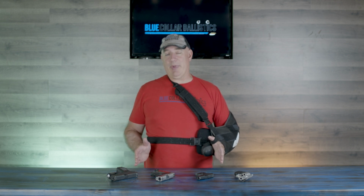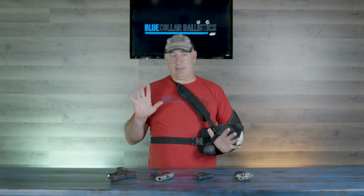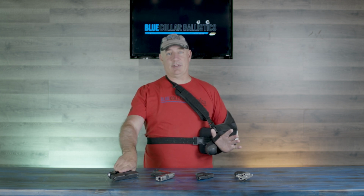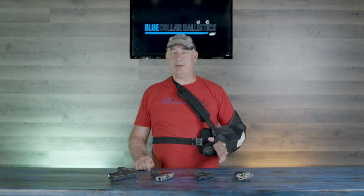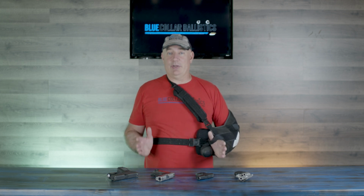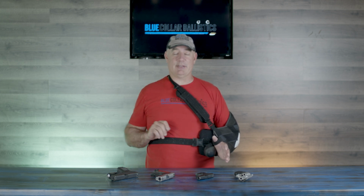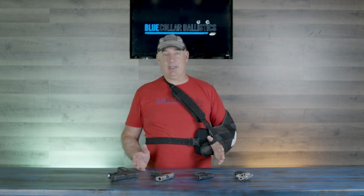So backing up just a little bit, I got huge hands, so that's why I say this other gun here fits my hands so much better than these smaller guns. But there's going to be people out there, smaller guys, there's going to be women, there's going to be all kinds of people out there that are different sizes. They're going to have smaller hands, some are going to have bigger hands than me even, and that'll make a big difference what they can carry.